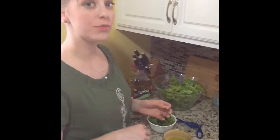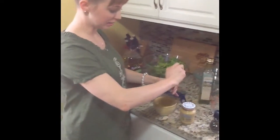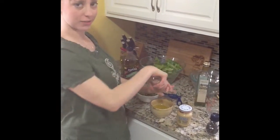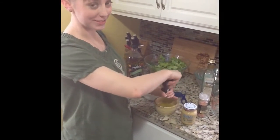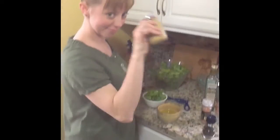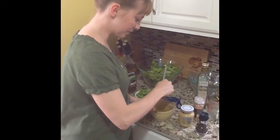Alright, when you've got your olive oil all blended in, then it's just time to season to taste. I just add a little bit of salt. We're doing some super fancy Himalayan sea salt. And we're going to do a little freshly ground pepper, also because we're fancy. Pinkies up, ladies. Mix again.